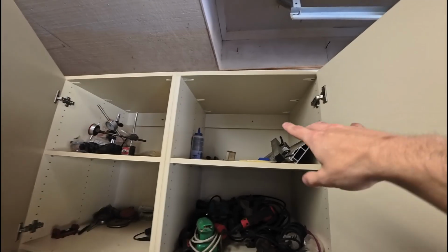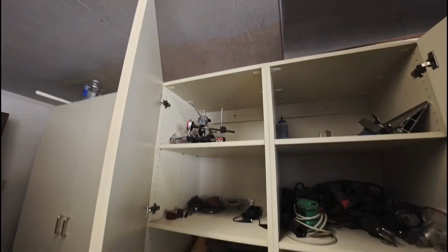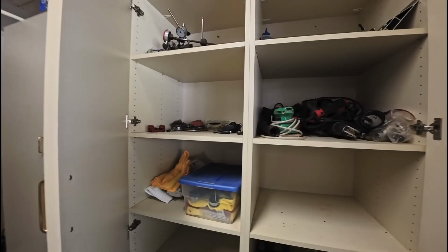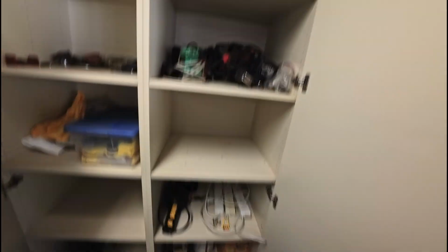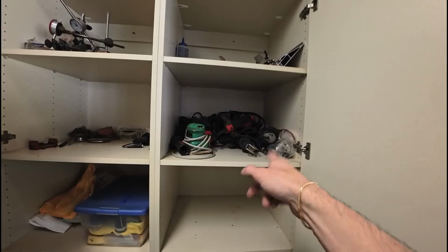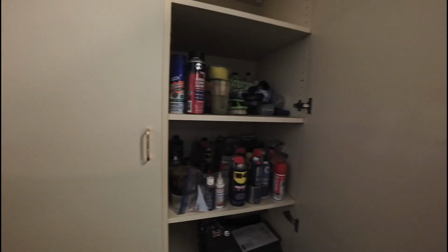This stuff up here, still kind of need to go through this, figure out a home for this stuff. These are kind of like our towel section right here. A couple of electrical outlets, surge protectors, and so on. Still need to go through the power tools that are sitting here. This one has probably the most stuff.